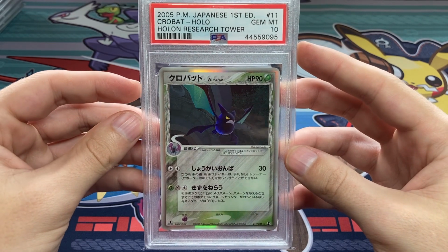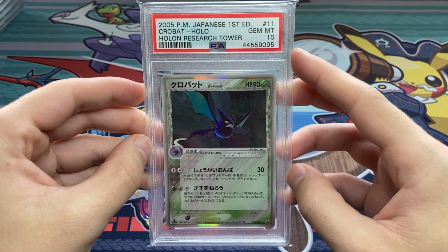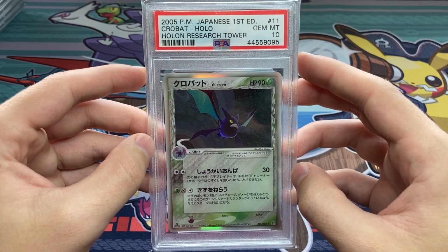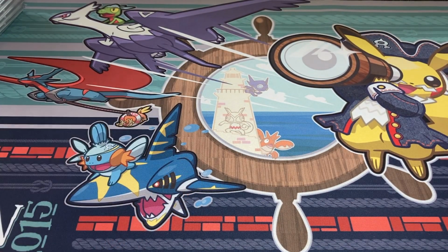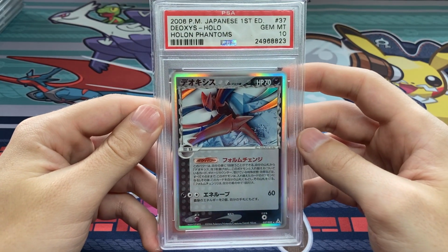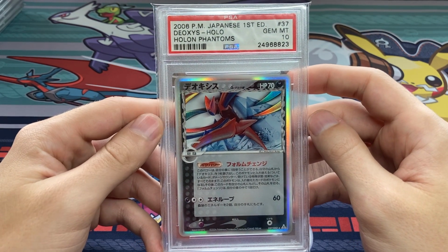Crobat, not one of the big ones, but again, when you're going after all of them, you do have to get even the less exciting ones. But to me, all of them are fantastic. Whenever I see these, I do try to pick them up, as I love them a ton. I think this was another purchase from Jeremy, Rayquaza TCG, many years ago.